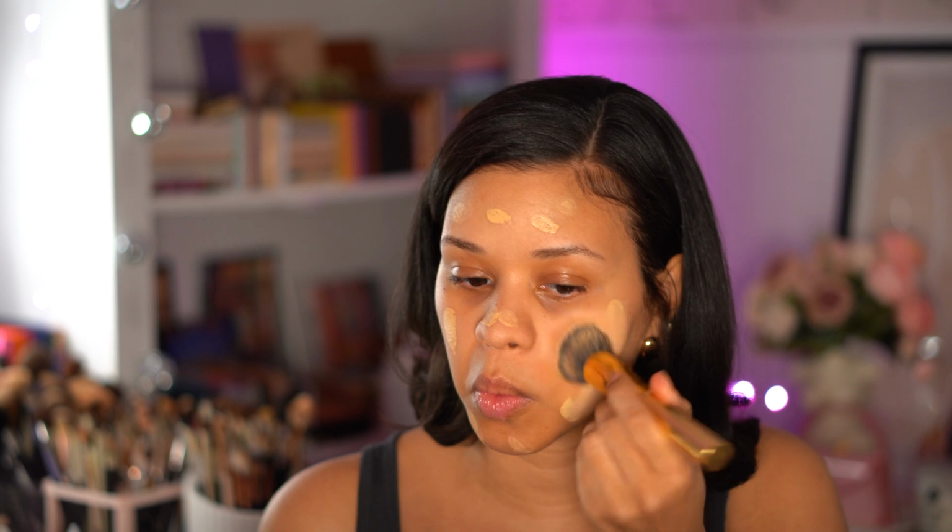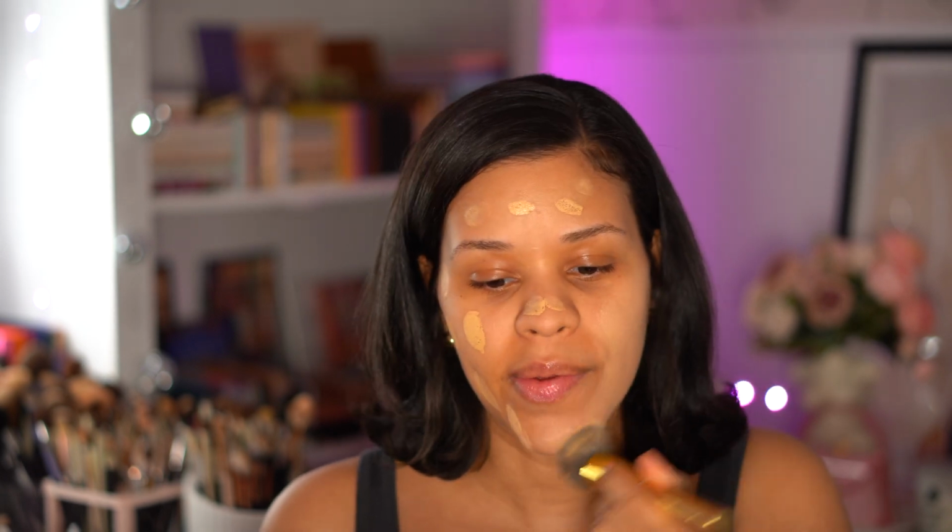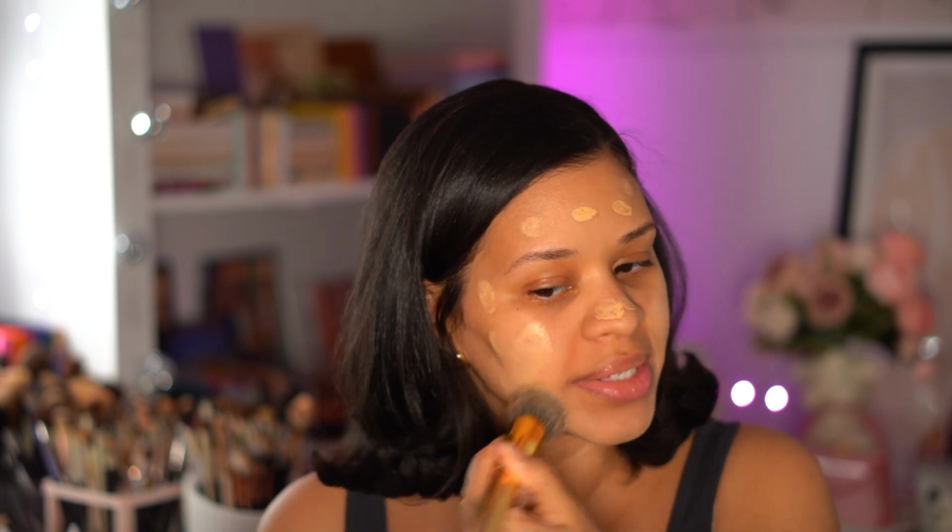The only thing with drugstore foundations I find is the color selections are not always the best. So you often have to either buy 2 shades or correct it somehow. It looks a little light right now, but I think if we blend it well, it should be okay. And if not, we can always use bronzer. But I do just want to see how this formula plays out.